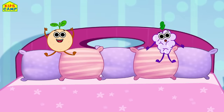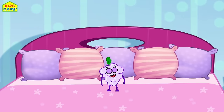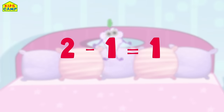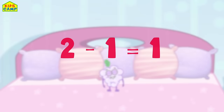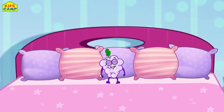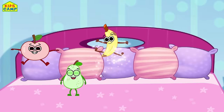Whoa! One more fell off. Ouch! How many left on the bed? 2 minus 1 is... 1. On the bed. Yay! We did it!